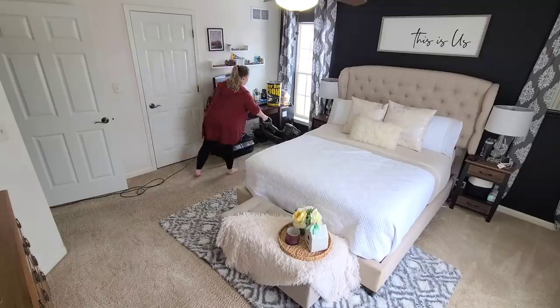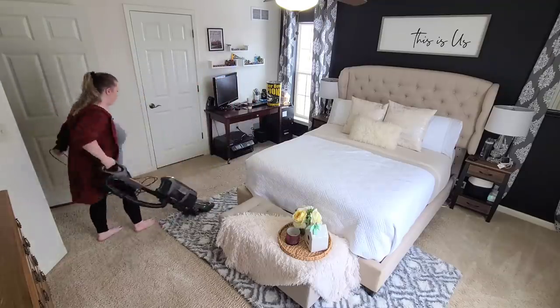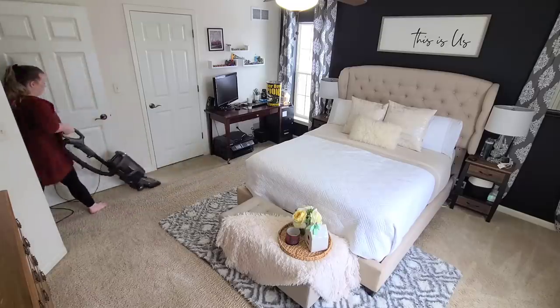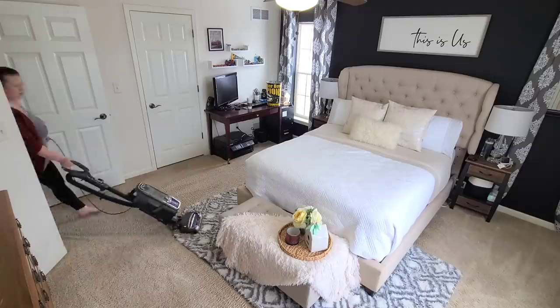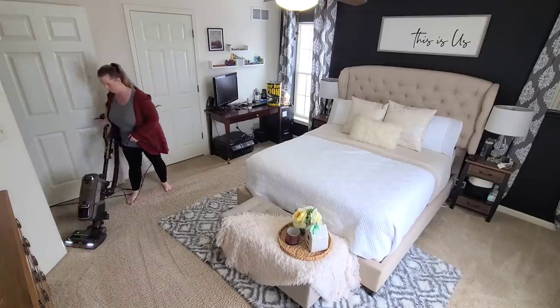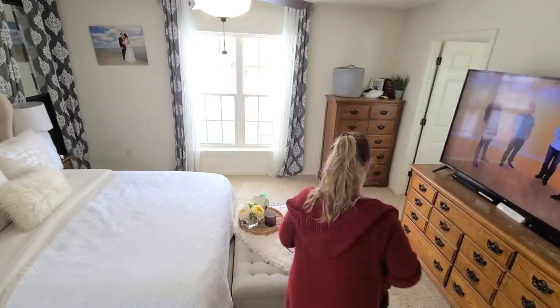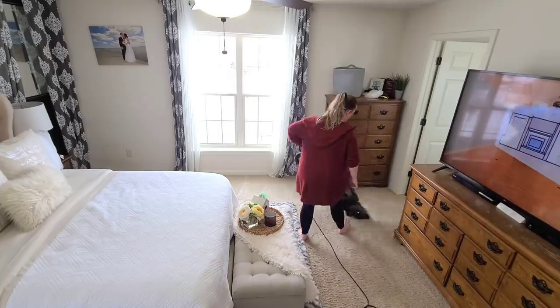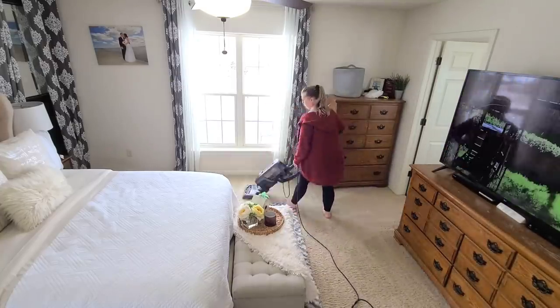And then just going in and cleaning up that Aunt Fanny's carpet stuff that I put down earlier. It had been on for probably about 3 or 4 hours, so I just wanted to go in and get that all cleaned up. And then at this point, the downstairs was going to be done being vacuumed by the robot so that I could go down there and mop as well.